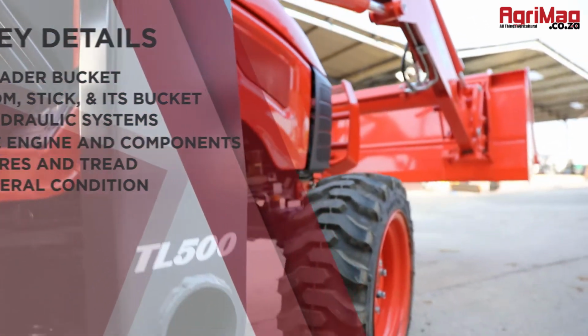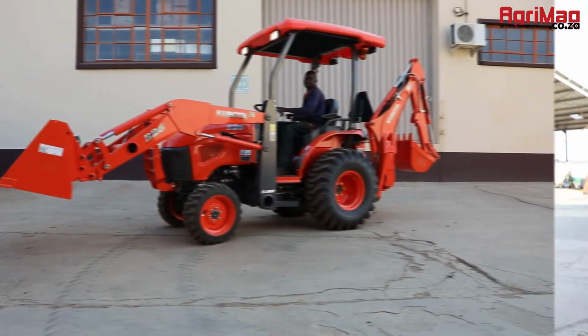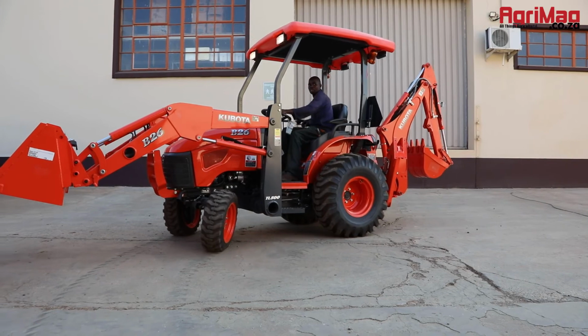Providing this information to your potential buyer will go a long way in assisting them to make an informed buying decision and an easier sales process for the seller.